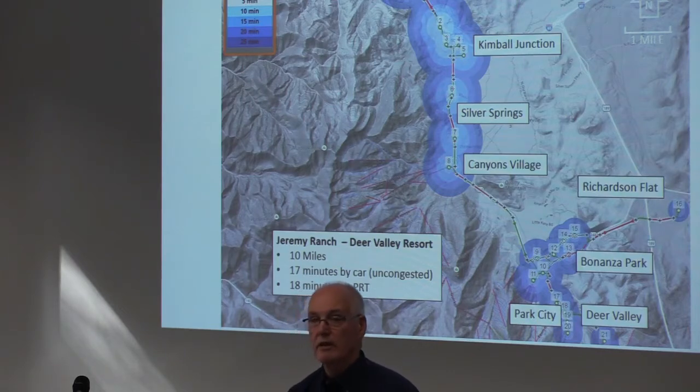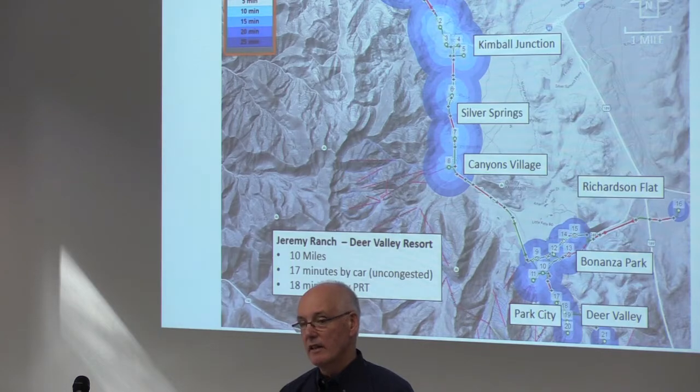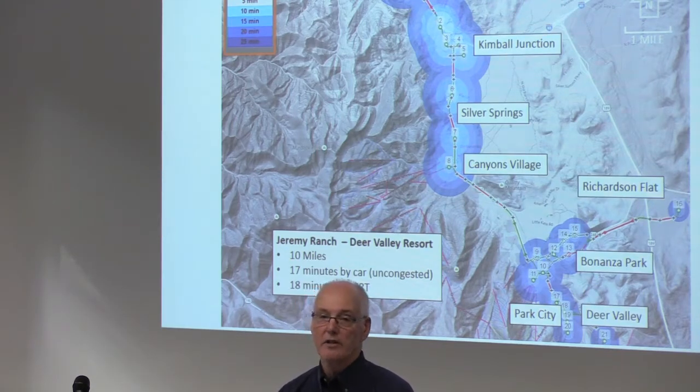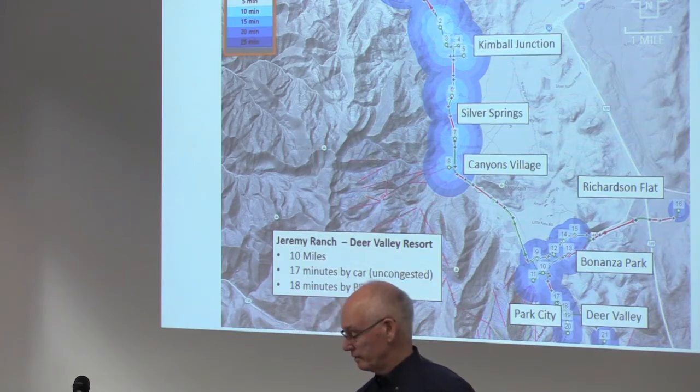I should talk about the congestion a little bit because this is the reason for this project. It's getting more and more congested, and the congestion is growing every day. And the community has decided they do not want to widen the roads. No bus rapid transit, no extra lanes, no extra pavement. So basically they're stuck. They have to put in some kind of a transit system. It's either going to be light rail or commuter rail or PRT or something like that. So that's why they wanted to look at this.